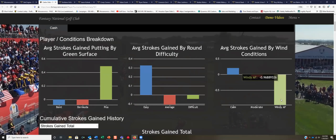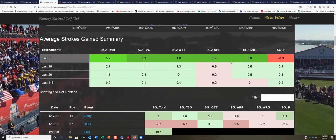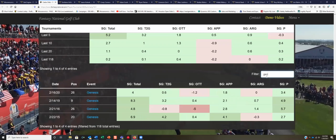Now this wind, and again, that bar looks really severe, but we'll talk about the wind coming up here. But he likes Poa. You've seen this real strong increase in his game, in his form. Pretty much green everywhere, except maybe a little bit on approach here or there. Let's go take a gander at the Genesis.